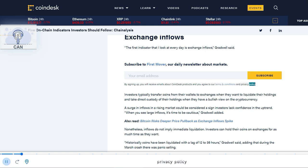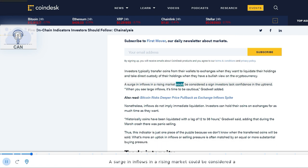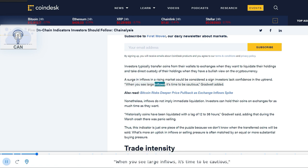Investors typically transfer coins from their wallets to exchanges when they want to liquidate their holdings and take direct custody of their holdings when they have a bullish view on the cryptocurrency. A surge in inflows in a rising market could be considered a sign investors lack confidence in the uptrend. When you see large inflows, it's time to be cautious, Gradwell added.